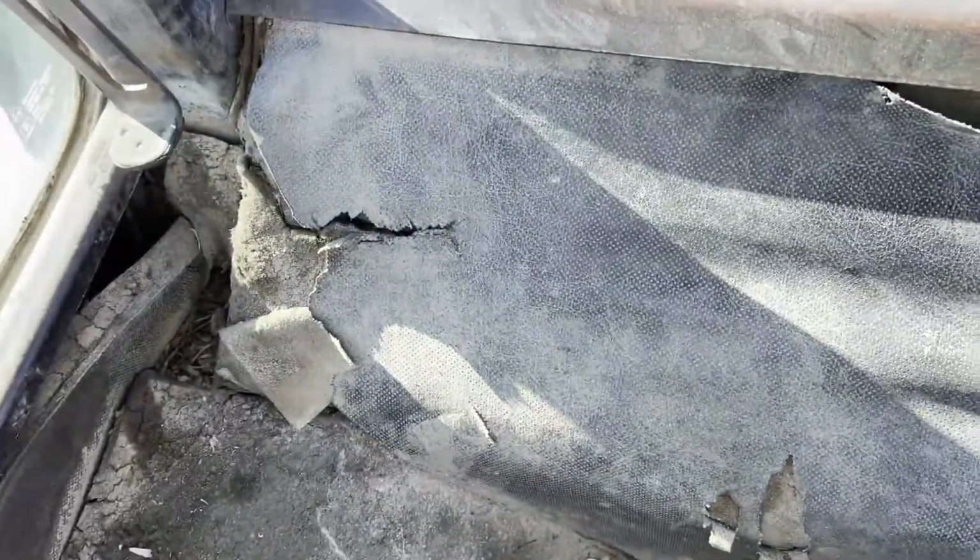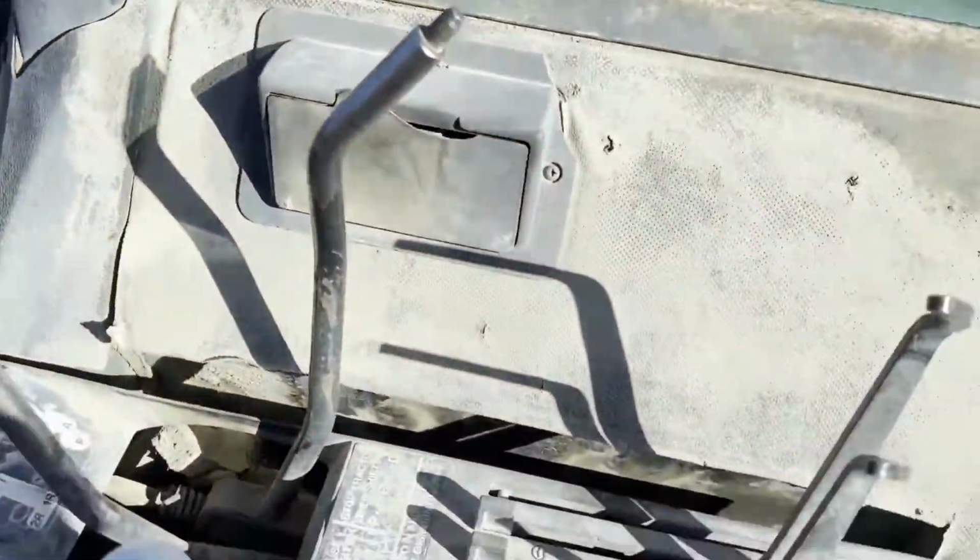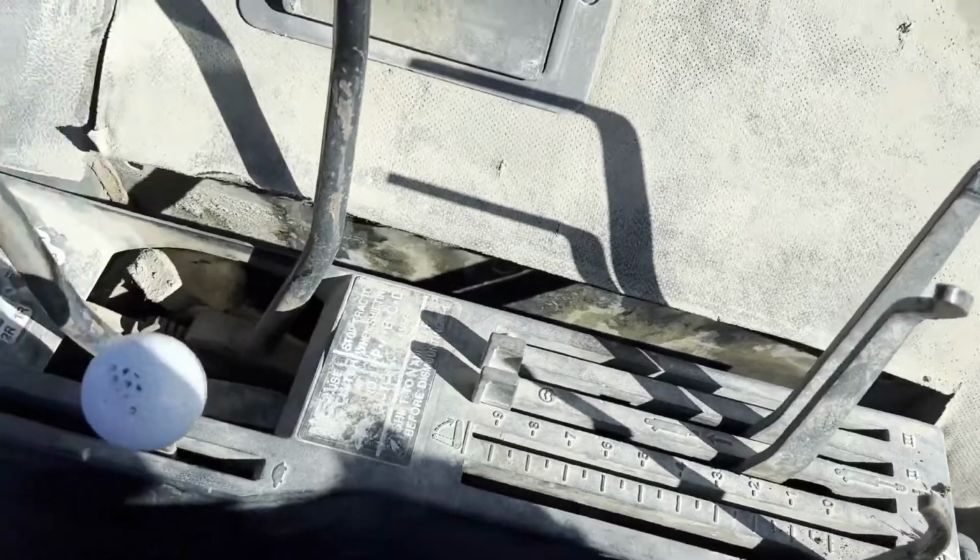Cab could use a cab kit. Wouldn't hurt anything to put a cab kit in. You can see we've got a little bit of wear showing over here where all of your controls are at.